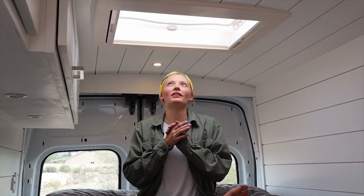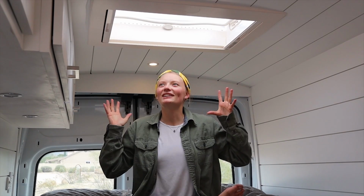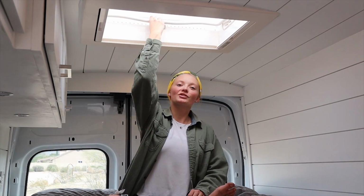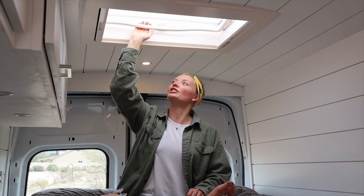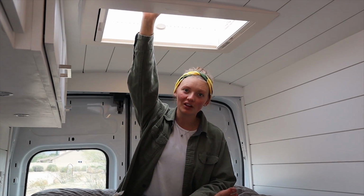This is one of the more unique features of this van that I am absolutely in love with, and that is this beautiful skylight. So we decided to keep the van pretty stealthy, and that's why we didn't add any side windows on this one. These back windows were already there when he bought the van, but you don't want to necessarily sacrifice having natural light, and so we achieved that with this skylight. So this actually does have a hatch, and you can open it to 3 different levels, and you can open it almost all of the way.